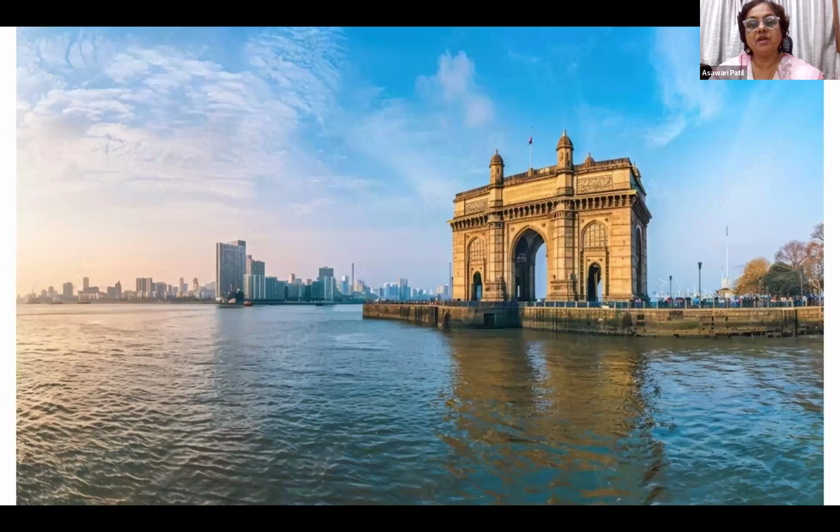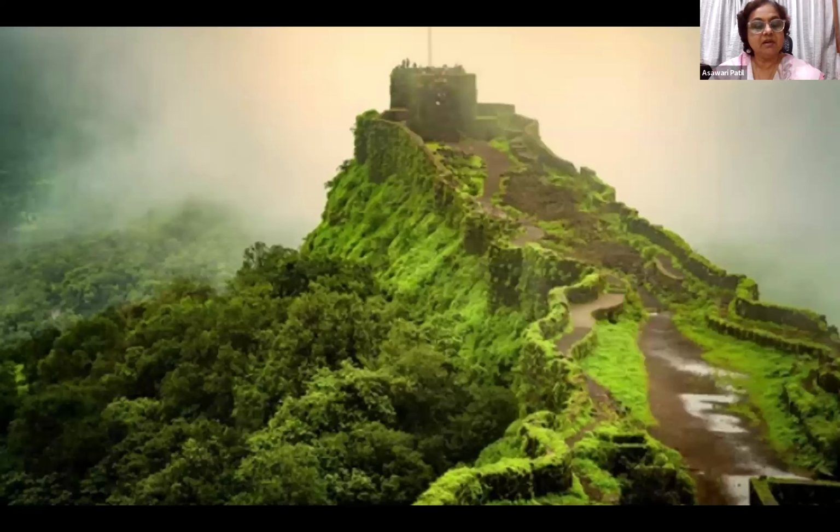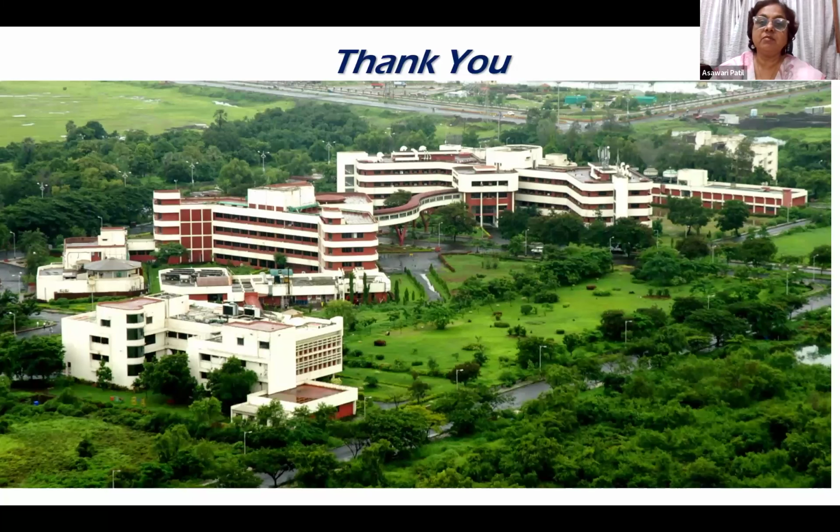This is the Gateway of India, and this is Pratapgarh, one of the forts of Chhatrapati Shivaji Maharaj. And this is our ACTREC at Navi Mumbai. Even in monsoon, this looks beautiful too.